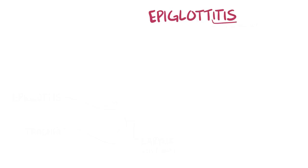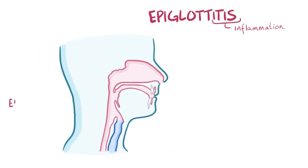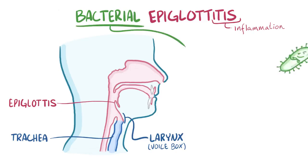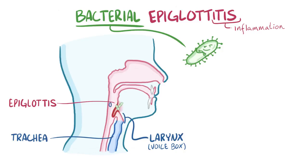With epiglottitis, itis means inflammation, and the epiglottis is a flap of elastic cartilage that sits at the top of the larynx, or voice box. The epiglottis keeps food and liquid going down the esophagus and prevents it from going down the trachea by accident. So bacterial epiglottitis is when bacteria infect this flap of tissue and cause it to get swollen. This can be life-threatening because it can flop down and block the trachea, making it impossible to breathe.